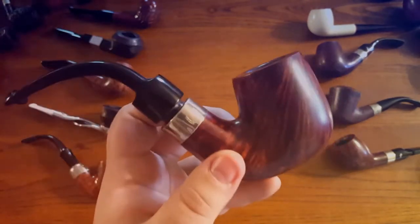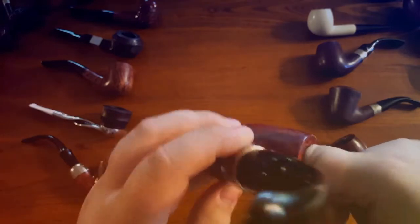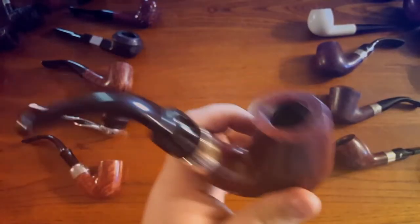But no, this is a tremendous pipe. Huge bowl. I mean, huge. My fingers are too wide to get all the way to the bottom, but if I stick my pinky in there, it goes all the way up past my second knuckle. It's huge. It smokes forever.